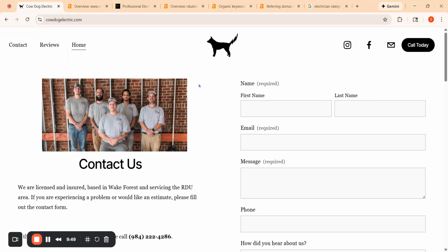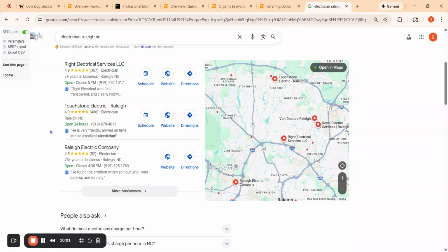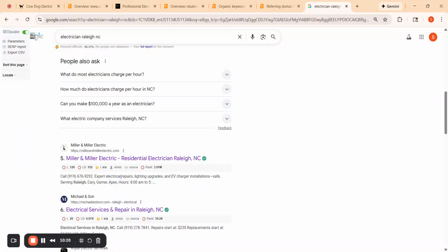So let's go ahead and recap what we went over. First thing is content. You want at least 1,500 words on your front page with the right keywords and the right amount of those keywords. Second is citations. You want to be in the big three major data aggregators: Data Axle, Neustar, and Localeze. And that'll push you down into a lot of the smaller apps and directories. And then you want to be in the core consumer directories as well. Lastly are backlinks, meaning you need more relevant websites linking back to your site to show Google that you are the authority when it comes to electrical companies in and around the Raleigh area.